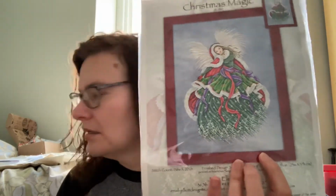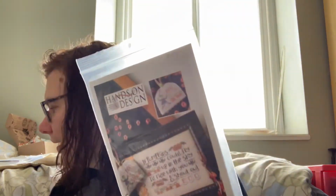I also have Christmas Magic. That's all kitted up. And I believe that is all my... Oh no, I have If Pumpkins Could Fly. That one's really cute too, you guys. Like, I can't get over how cute that one is. That one's not kitted. Oh, this one. I have two left to show you.